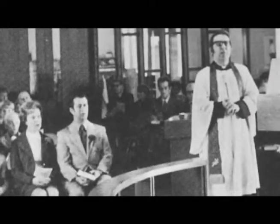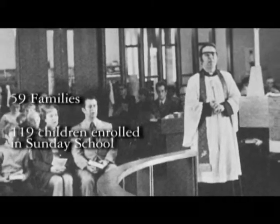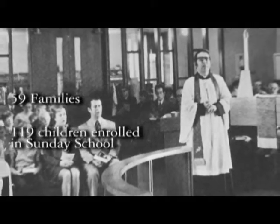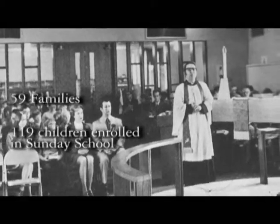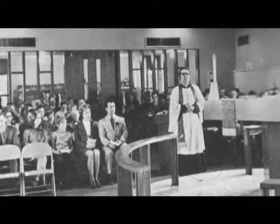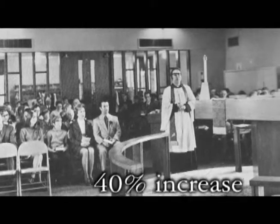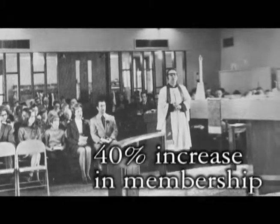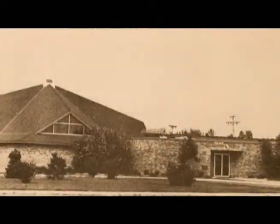41st Street was not paved, and many charter members remember hunting pheasants just south of the new church. On June 11th, Peace Lutheran's charter congregation was organized. There were 59 families, 119 children enrolled in Sunday school. Pastor Paul Sanders was called and installed as the first pastor. By the end of 1965, Peace Lutheran saw a 40% increase in baptized members. The congregation became self-supporting in 1969.